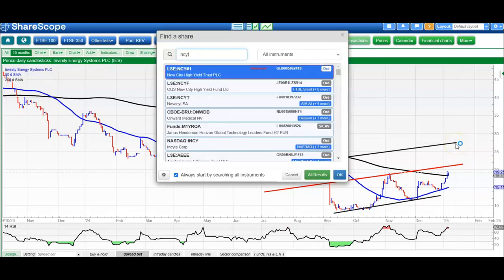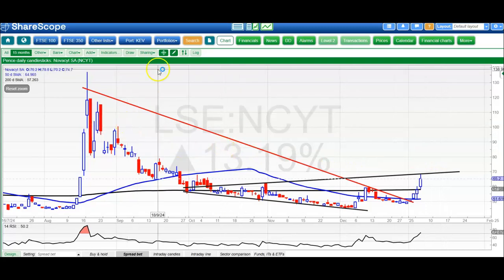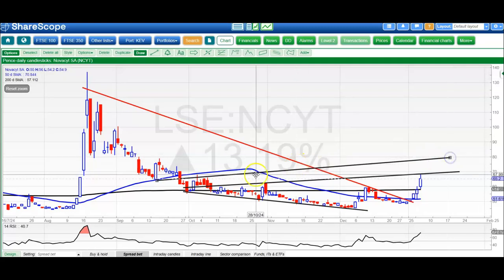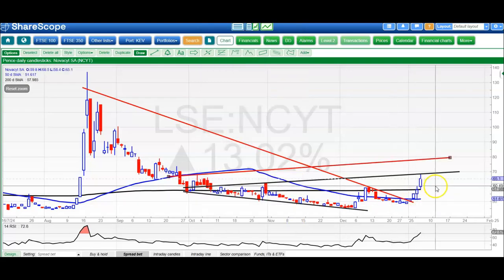Covered Novacyt the other day, and here it looks as though we've already hit the target we were looking at. We were looking at the top of that triangle there, and that was the high of the day, 68.5 pence. It's come back a bit off that, but the next level up would be up to 80 pence, which was the September resistance on the way down, and hopefully we can get that by the end of next month or even sooner. The resistance line there, I suppose, is the upper parallel of what we've got there at the moment, up at the top of that triangle, up towards 80 pence. So let's see if Novacyt can step up to the plate. Ideally, we stay above recent broken resistance at 60. If it's above 60, looking for 80 in that situation.